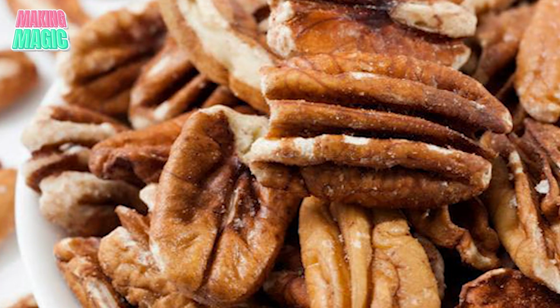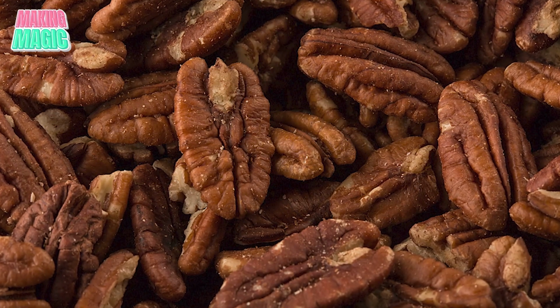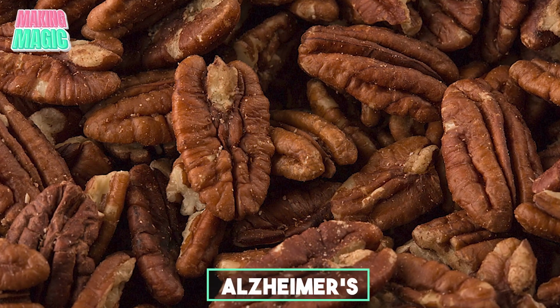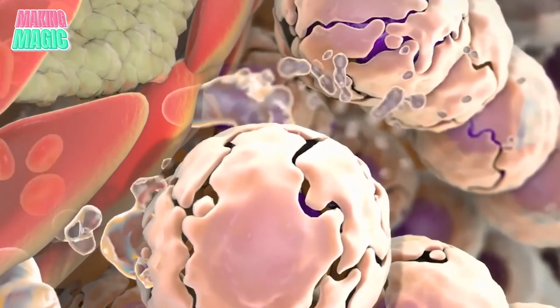Pecans also are packed with vitamin E, an antioxidant that protects brain cells from damage. This helps reduce the risk of neurodegenerative diseases like Alzheimer's. Additionally, the healthy fats in pecans support cognitive function and memory retention.